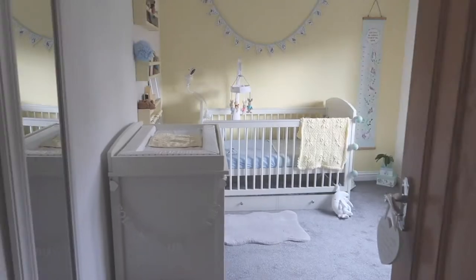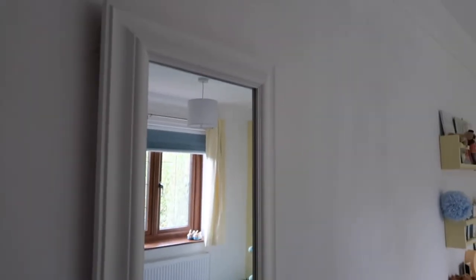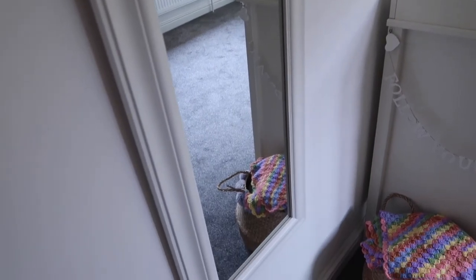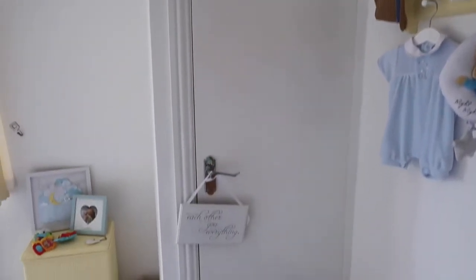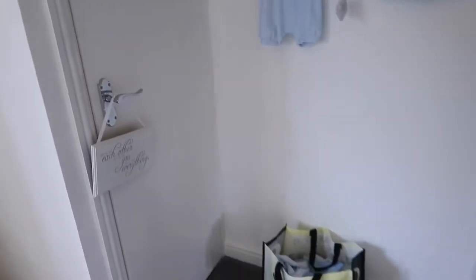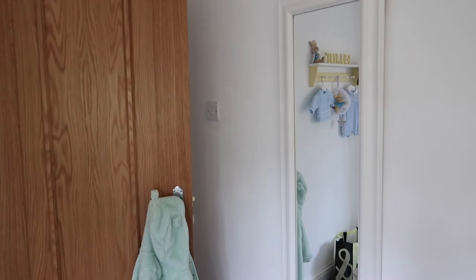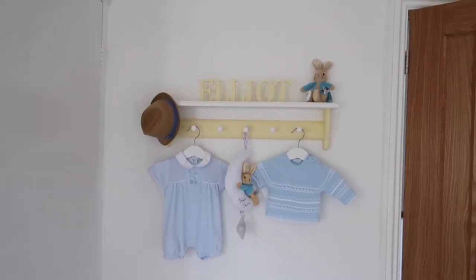And I'm going to get into his nursery tour now for you. So this is the nursery as you come in, and we have now got a mirror on the wall just as you come in, which we have tactically put opposite Elliot's, this will be his wardrobe eventually. So we thought he could have his little getting ready area here, and then there's a mirror just by the door of the bedroom.